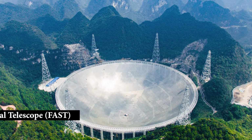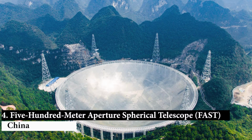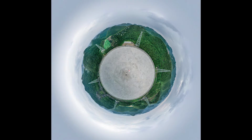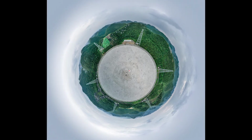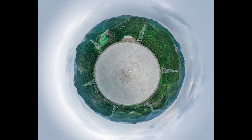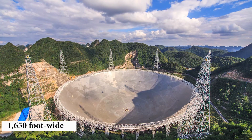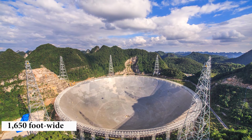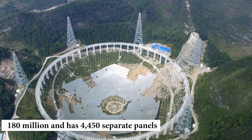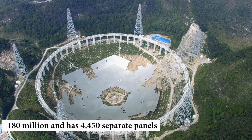Number 4. 500-meter Aperture Spherical Telescope, FAST. Location: China. FAST is the world's biggest telescope, about the size of 30 football fields. It is a massive 1,650-foot wide satellite dish, which cost about $180 million and has 4,450 separate panels.